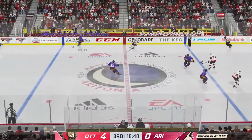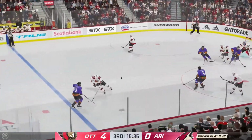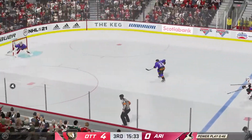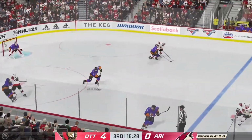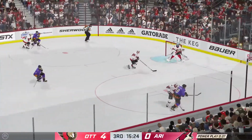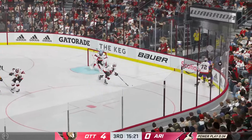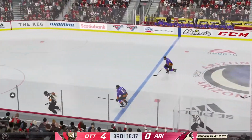Oh, what a hit there by Watson. That's a clean hit. And Shabbat clears it down the ice. A great open ice hit by Watson. And a great hit there by White now. Knocks the puck loose to Dorvac. Shabbat takes him to the boards. Picked up by Watson. He clears it all the way down the ice.